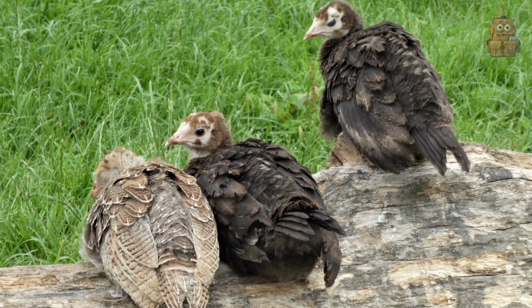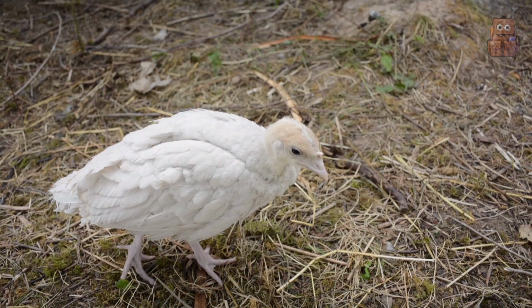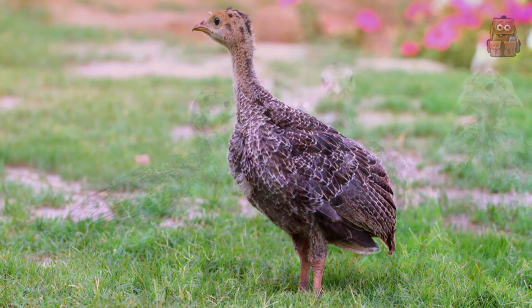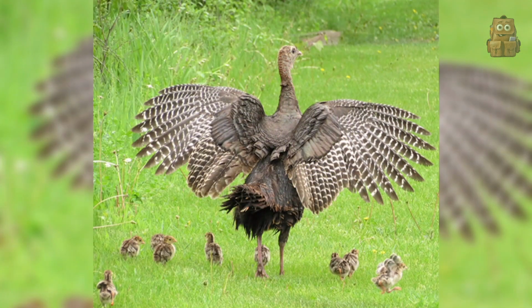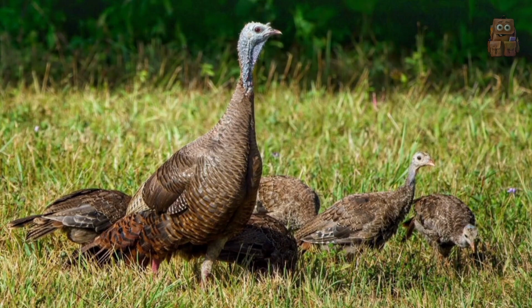The young turkeys are born in a relatively mature state compared to many other bird species. They are covered in down and are capable of walking and feeding themselves shortly after hatching. Despite this early independence, poults remain highly dependent on their mother for protection, warmth, and guidance during the initial phases of their life. The mother hen plays a vital role in teaching her young essential survival skills, including foraging, predator avoidance, and social interaction within the flock. This maternal care is crucial for the survival and development of the young turkeys during their vulnerable early life stages.